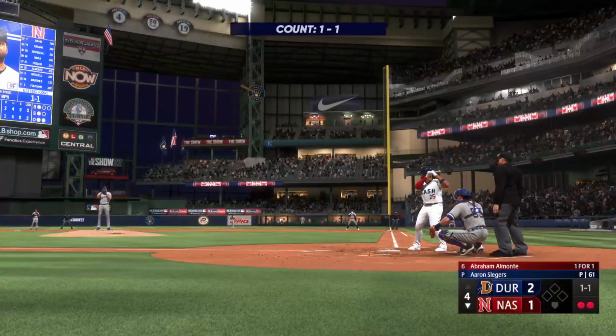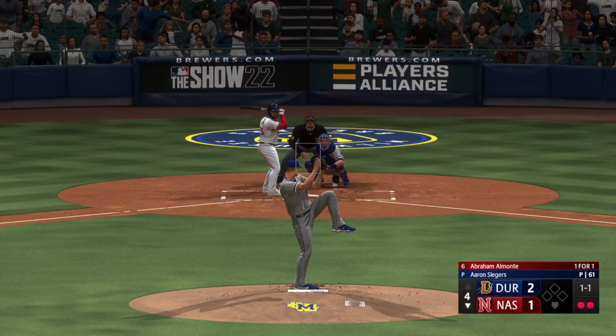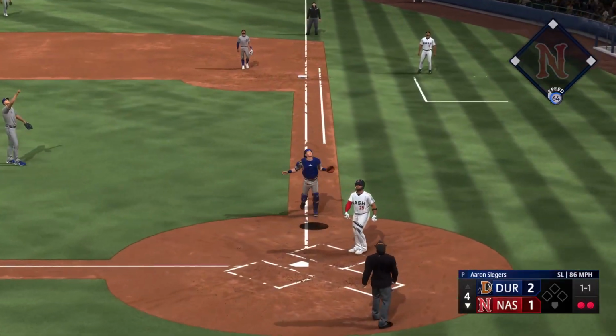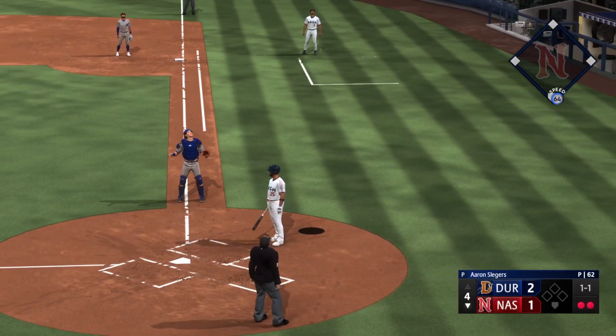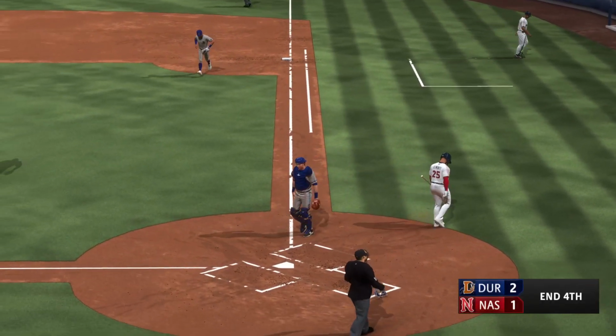Two outs, bases empty. And here is Abraham Almonte. And a pop-up, right side, foul territory. Proctor settles under it, puts the squeeze on that one, and that'll do it.